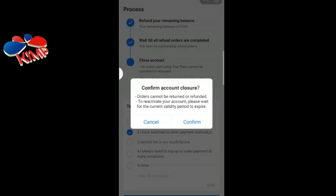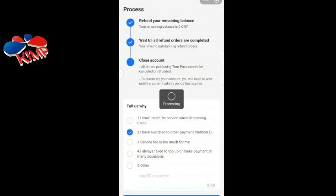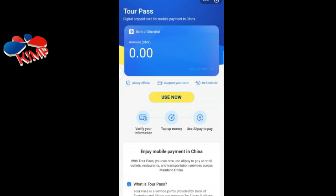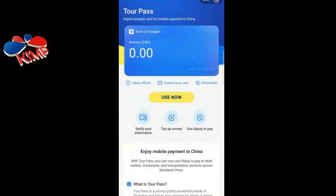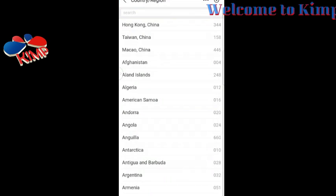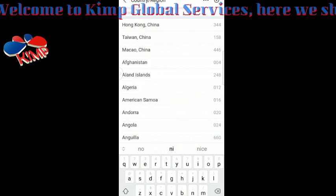After you click close the account, you click confirm. So here it is going to load and then open up, and then you close the account. So you can see now it's a fresh account. You tap on use now. Use now is what you're going to click, and then here you are going to select your country first. So I'm going to check Nigeria right here.